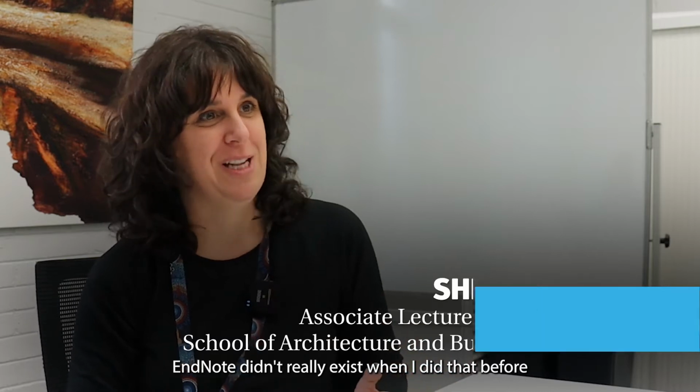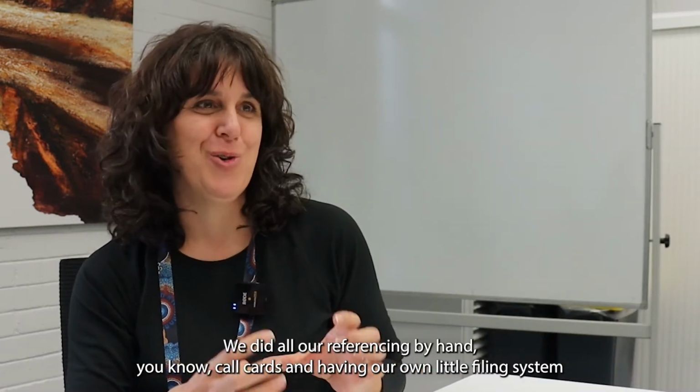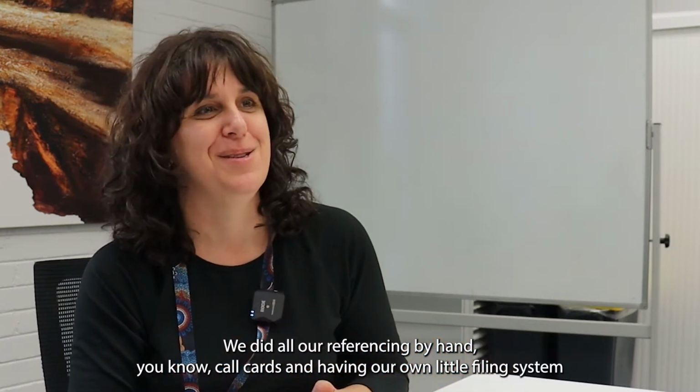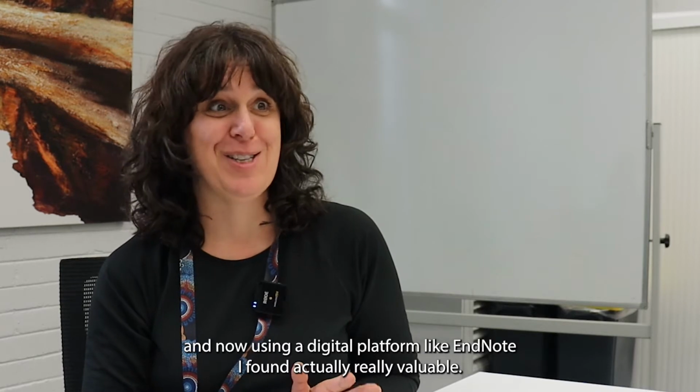Coming back to university after a long break from study, Endnote didn't really exist when I did that before. We did all our referencing by hand, you know, call cards and having our own little filing system. And now using a digital platform like Endnote, I've found actually really valuable.